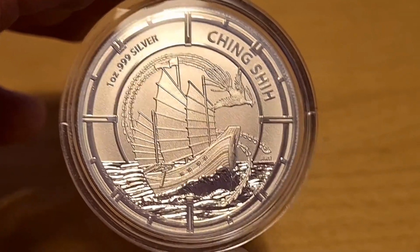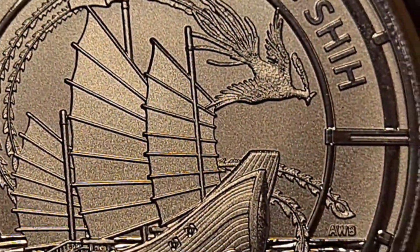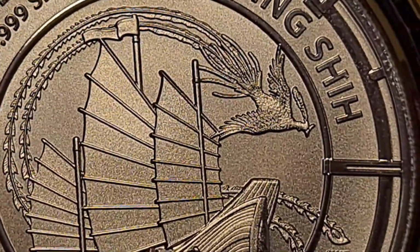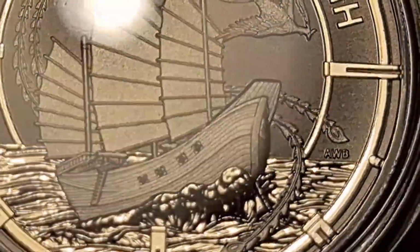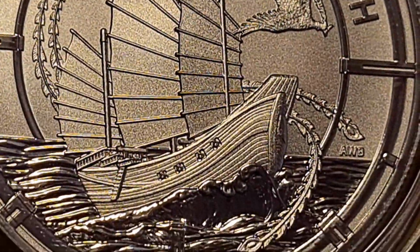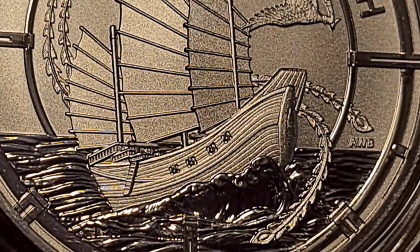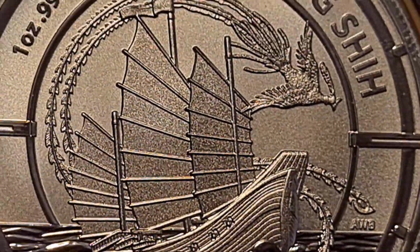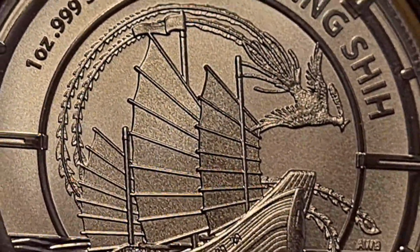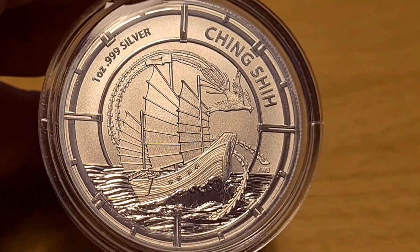Now, you can also see, if I zoom in, which I will now, we have a phoenix flying around the ship in a clockwise form. And then we take a look at the ship again, and it is very reminiscent of the first ship that was produced. Now, I like it. I like the simplicity, but I also like the just overall design. I like the theme of things.